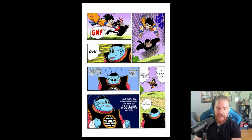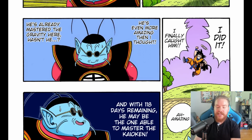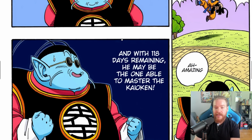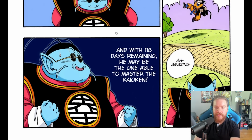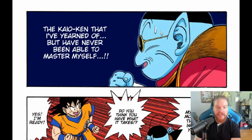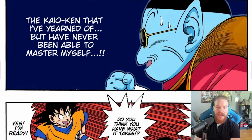But during this training, after he had caught Bubbles, King Kai was impressed, and he said right here, he's even more amazing than I thought. He's already mastered the gravity here, hasn't he? And with 118 days remaining, he may be the one to master the Kaioken. And what does King Kai say here as well? He actually says, the Kaioken that I've yearned of, but have never been able to master myself.